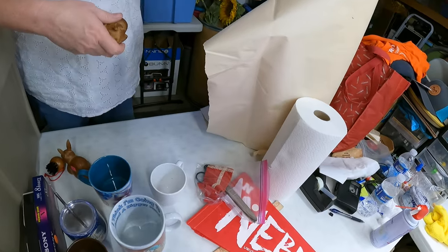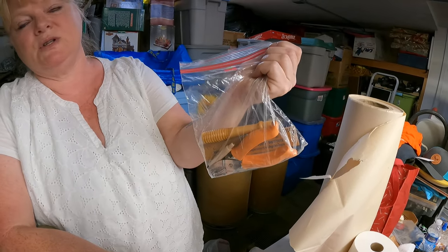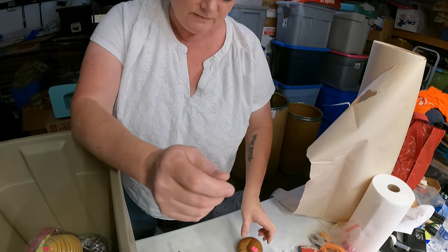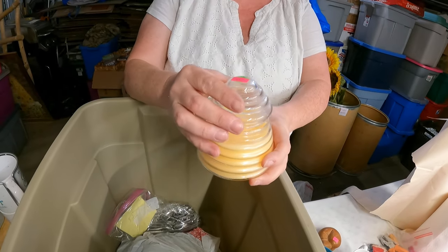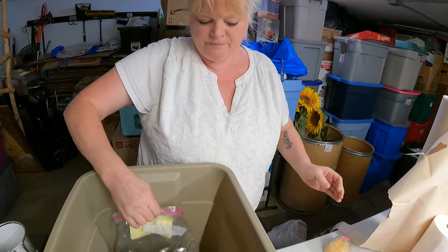And then there was... I got this for 10 cents because I want that hole puncher to make tags for the store. Oh, there you go. And then I have a wooden kitty. And that was 25 cents. I got this little candle. It's 50 cents. Looks like honeycomb. It smells like honey. Well, that's good job, honey.